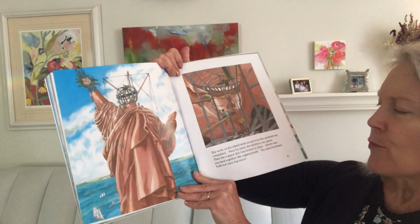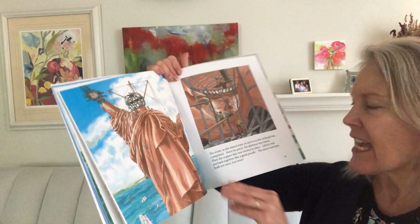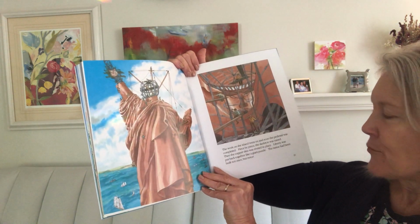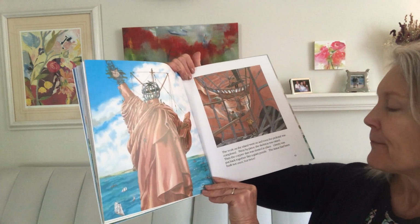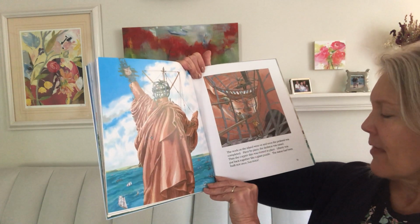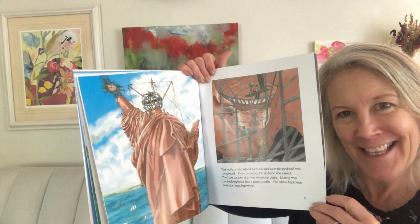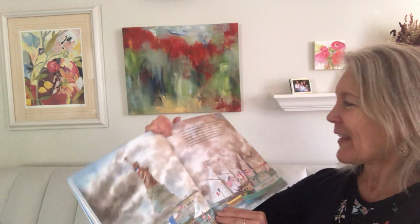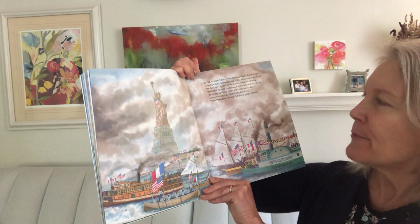The work on the island went on, and soon the pedestal, that's the base of the statue, was completed. Piece by piece, the skeleton was raised, then the copper skin was riveted in place. Liberty was put together like a giant puzzle. The statue had been built not once, but twice, first in France and now in America. At last, in 1886, Liberty was standing where she belonged.